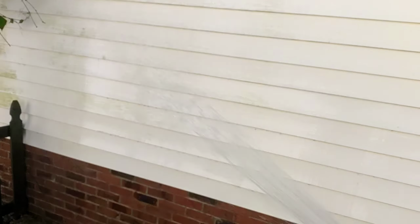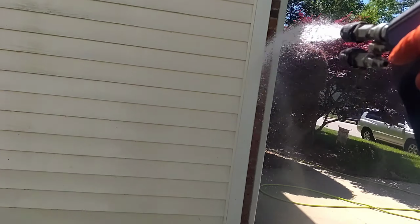With a lot of vegetation and a couple of hard to get to spots, I want to make sure that I'm dwelling what needs to be given a little bit of time, but also making sure that what's in the sunshine is not flash drying.